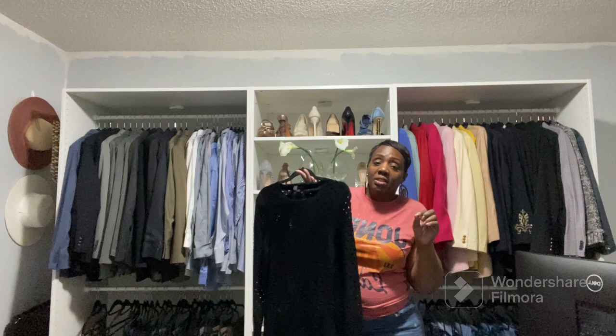I ended up not purchasing it from Fifi's. Went on the RealReal and saw it on the RealReal. I waited for it to go on sale, and I waited and waited. They kept discounting it. And I finally got it. I want to say I got this dress, y'all. I can't even remember it, but it was a fraction of a fraction of a fraction of the original retail price.